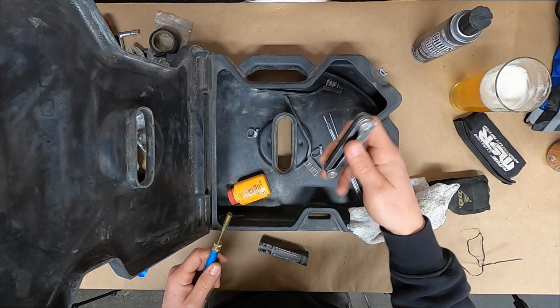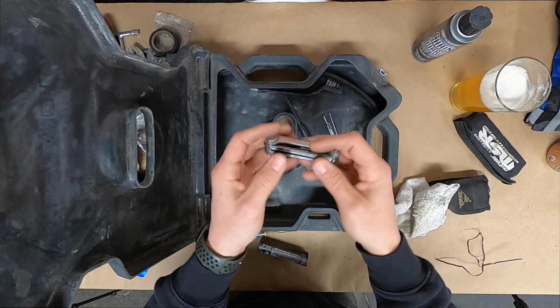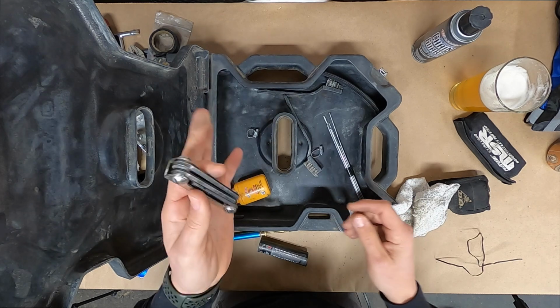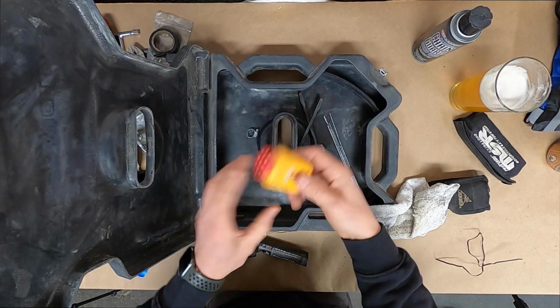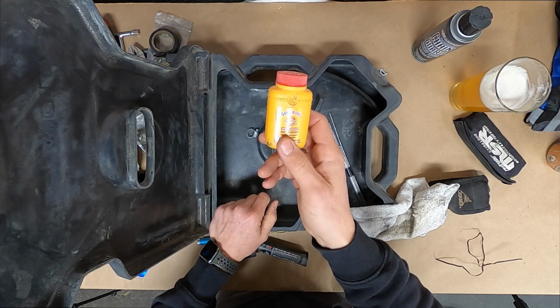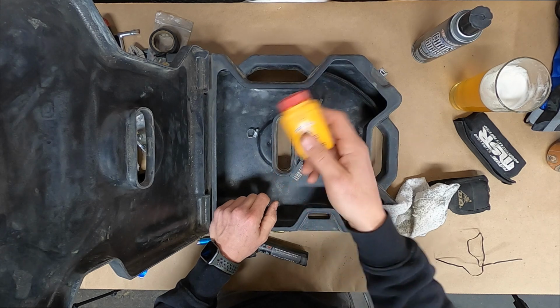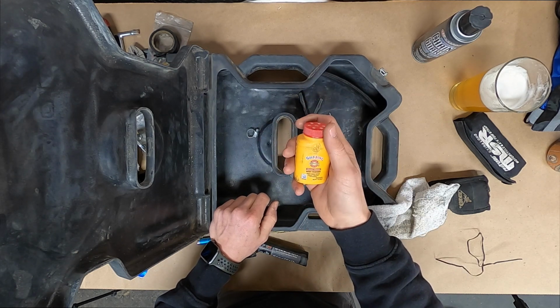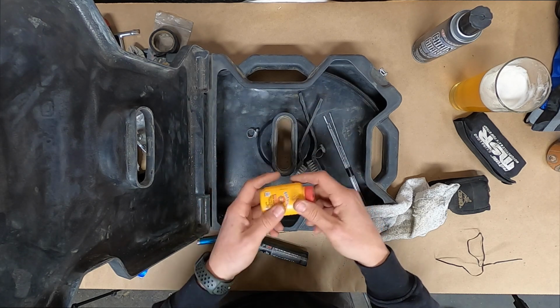I carry an additional Allen key with multiple Allen heads on it for things that I wouldn't normally need, but just in case. And then I carry the Gold Bond. This is not only good for your butt on long trips, but it's really good for putting on a tube when changing a tire. It creates a friction barrier so your tube doesn't get hot inside your tire.